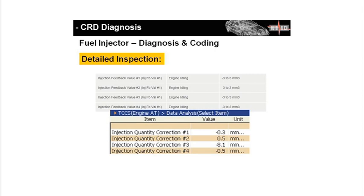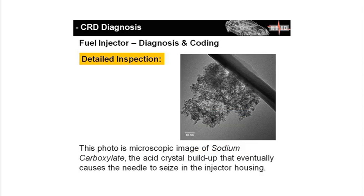Left undiagnosed, this problem could cause severe engine damage. It's even been known for excessive fuel to burn a hole in the piston. So what's the problem with these injectors? The answer to that is sodium carboxylate. This is an acid crystal that builds up inside the injector and causes the needle to seize. Fuel then floods into the engine, causing the rattle. This is the crystal under a microscope.